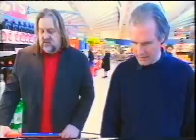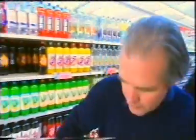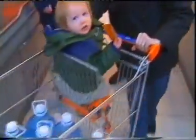Richard and Dick have decided the end is nigh for the weekly shopping trolley workout and the effort needed to heft a laden trolley round corners. So you've really got to use my whole body to steer it. It's a real effort. It really is.